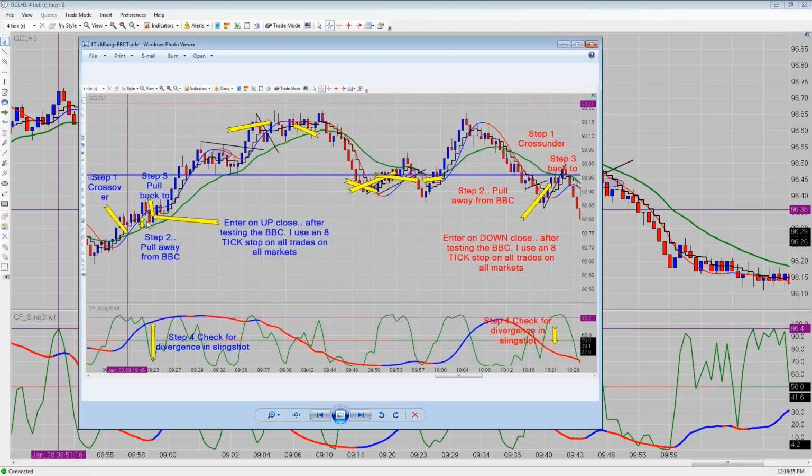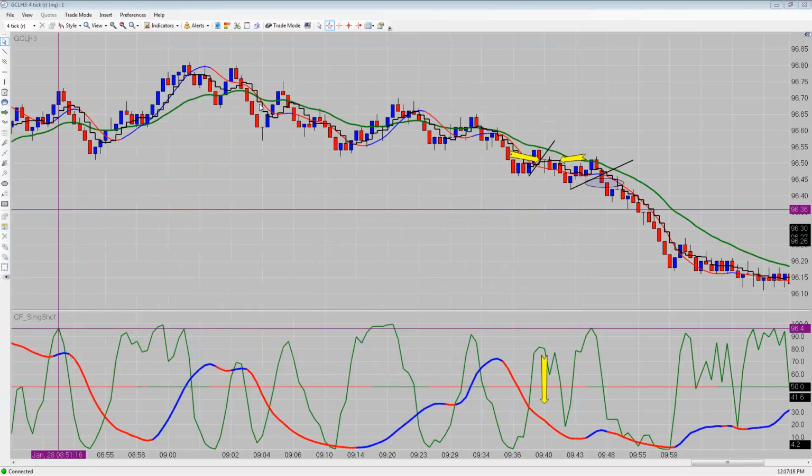Step 1 is you look for your bullish cross. Step 2, you look for space. Step 3, you look for a pull down. Now you look for a pullback to the BBC with a close in the direction of the crossover. And step 4 is you look for divergence. Okay, so there it was right there. That's what it looks like day after day.